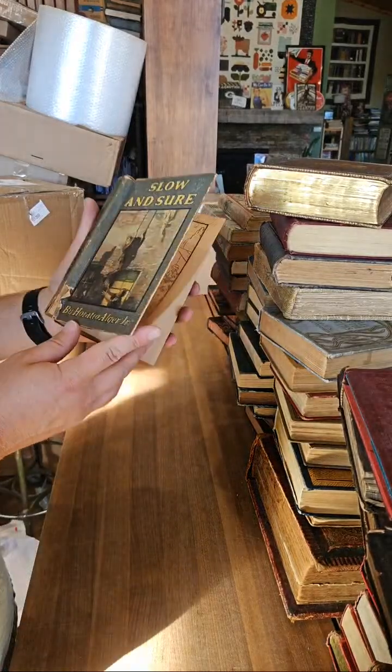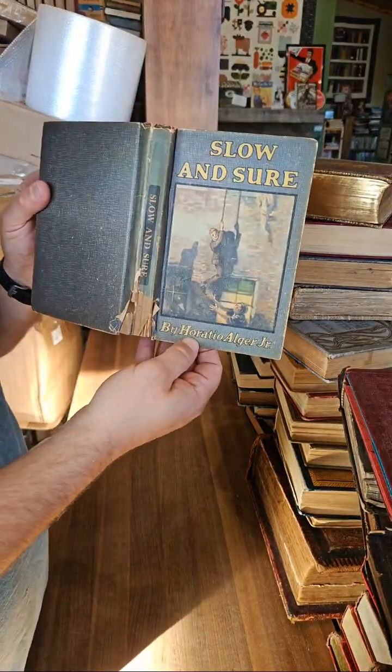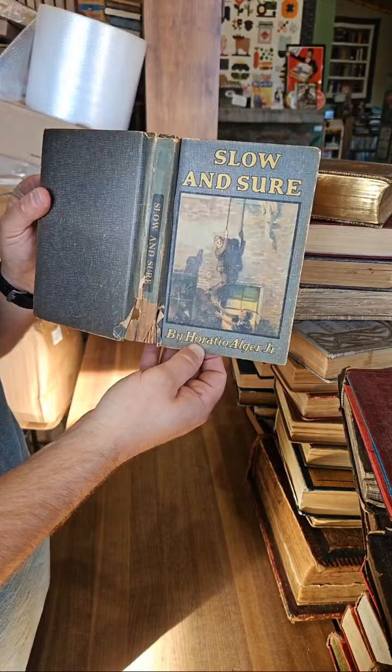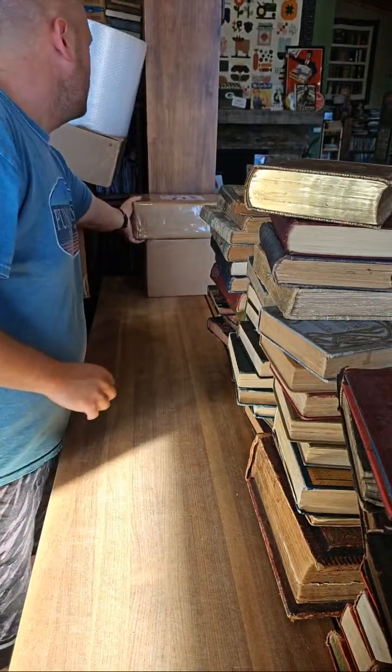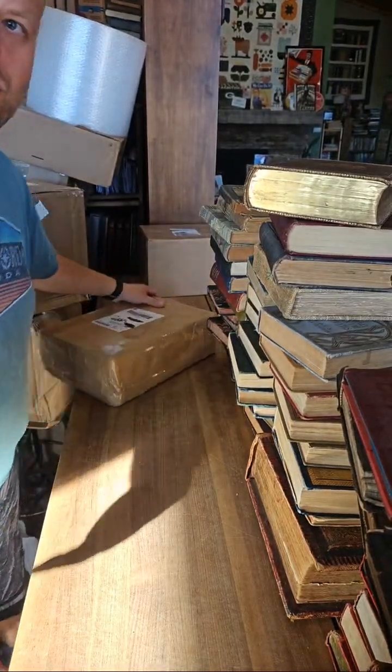And the last one, Slow and Sure by Horatio Alger Jr. That one is borderline garbage. That's very close to being thrown away. Do try to save as many books.